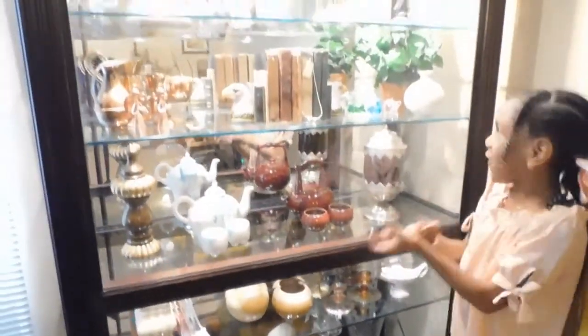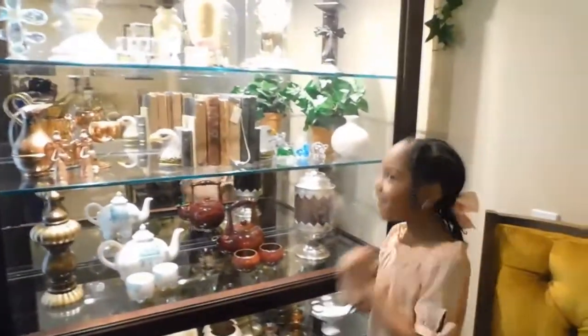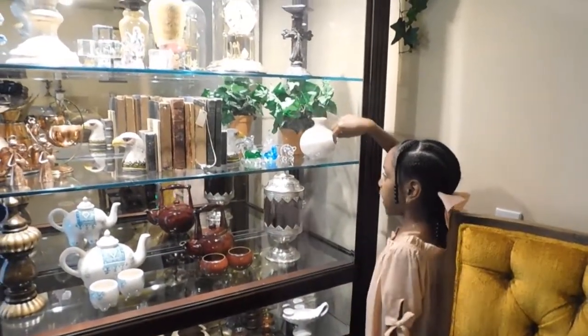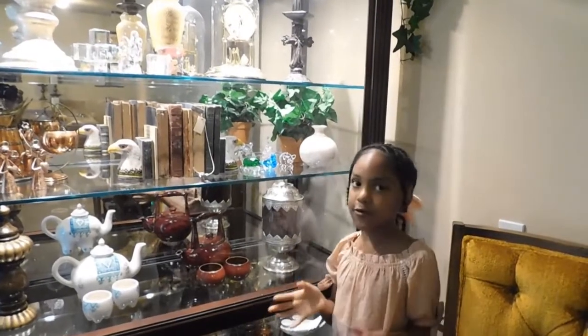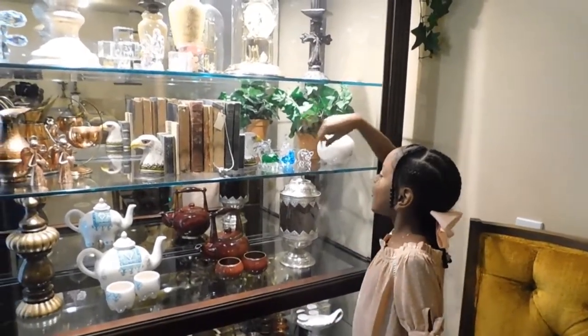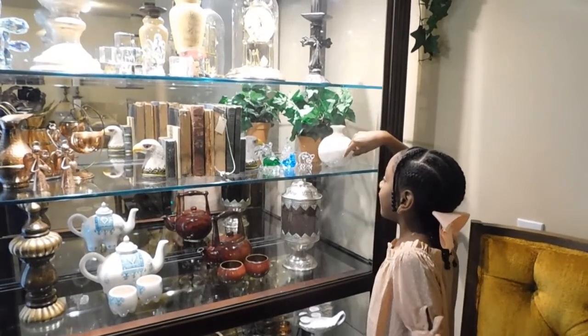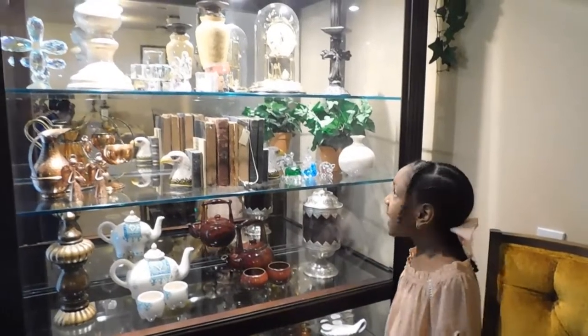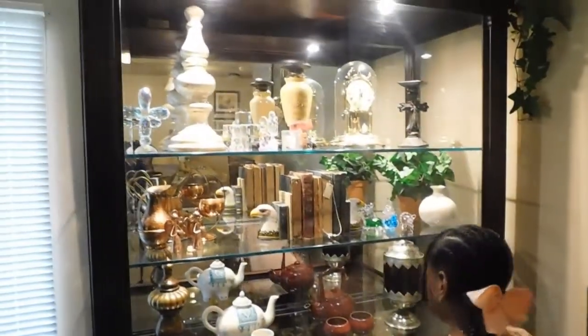Yes, and my favorite part about this curio, I like all the stuff that's crystal. My favorite crystal stuff is right here, all these crystal animals. I was after those so bad. She's like, nope, you're not getting it. I like the turtle, the bird, and the pig. When you were little, you used to love that pig. Yeah, and then I love all the stuff that's crystal.